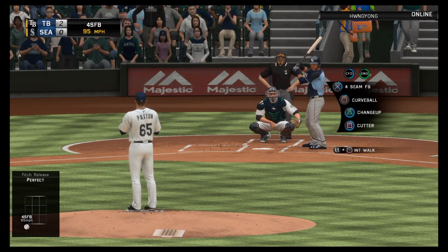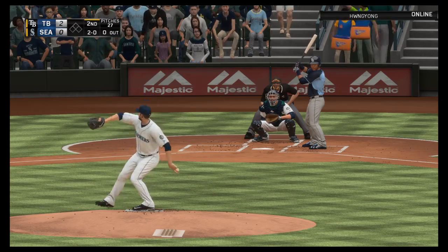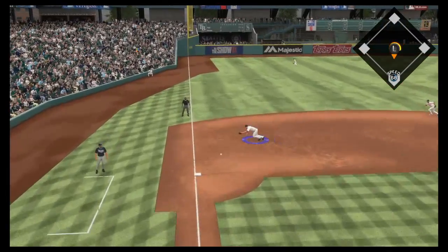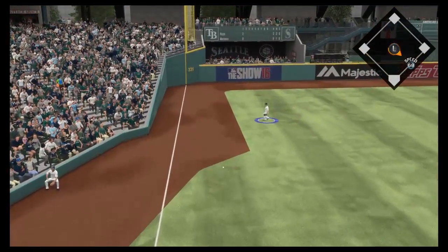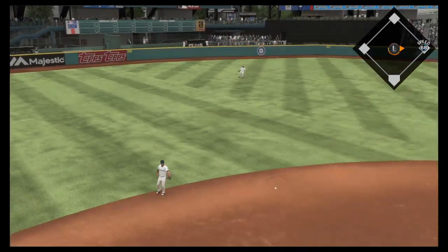And 2-0 as this one's taken low. Ripped down the line. And a reach to his backhand, but he can't come up with it, and the leadoff man's aboard.